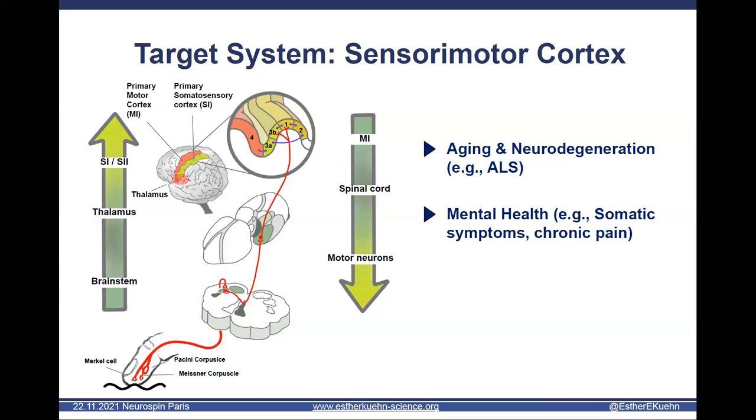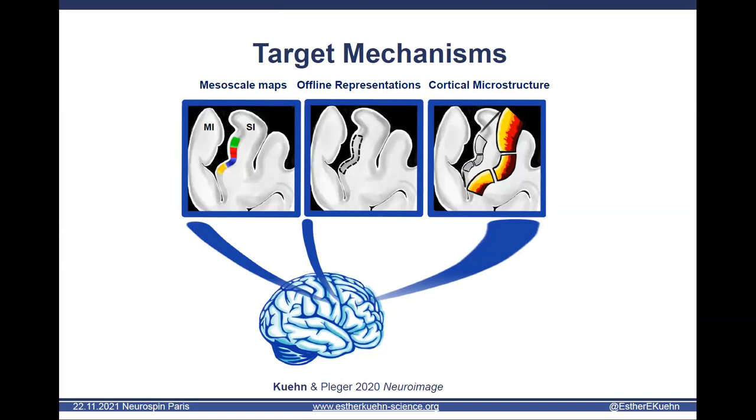Also, more from the physical point of view, the sensory motor system has been an early system where 7 Tesla signals were very stable in the brain. So that's also why many early studies focus on that system. So I would like today to focus on three target mechanisms that I investigated in recent years using 7 Tesla MRI within the sensory motor system.